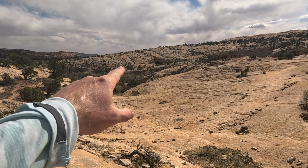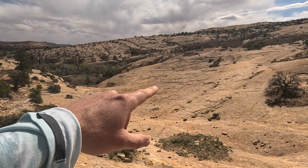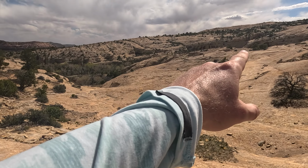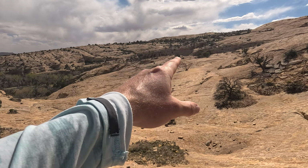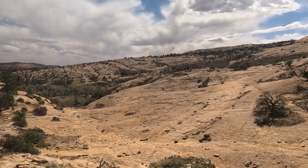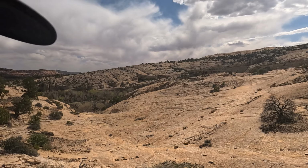So you see these caves that begin on the other side of this huge rock formation. There's a little wash that goes through there. There's a cave here, a cave there, and there's a gigantic one with black vertical striping. And I believe that is one of the dwellings that we're trying to locate out here. Let's go check it out.